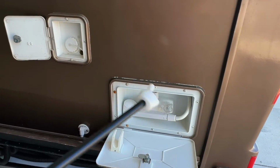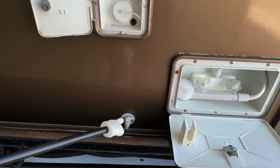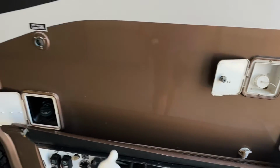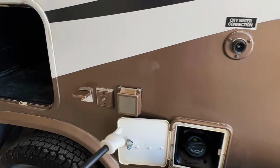Got an outside shower, it's nice for kids, pets, going to the beach, going four-wheeling, keep the mess out of the camper. Got a drain for the onboard fresh water tank. Got a fill for the onboard fresh water tank. Got your city water connection, your fuel tank that runs the engine and the generator. Generator stops running around a quarter tank, so you cannot strand yourself.